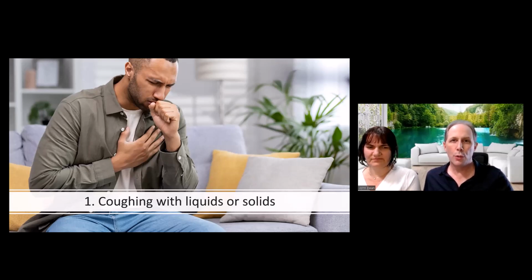And so this is probably the most common indication. Certainly we all have a situation where once in a while, water goes down the wrong pipe and you're coughing a little bit, particularly if you're not quite paying attention to what you're doing or you have a distraction. While that could happen to anybody, if it happens more than even once a week, I think that's a good indication that there's something going on that you want to address.